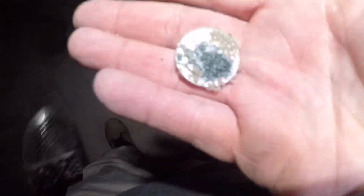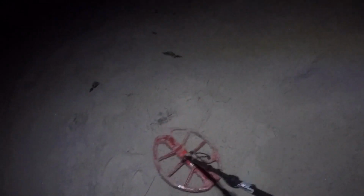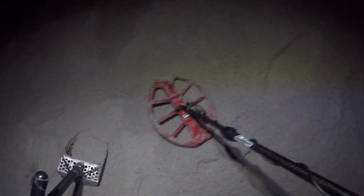And this is another quarter. Look at the chunk on that thing. It's nice. Fishing weight. Well, I'll stay on this line. Here's one in the cut. I'm kind of going up against the cut. 16, 17. $16 out of the hole. In the scoop.